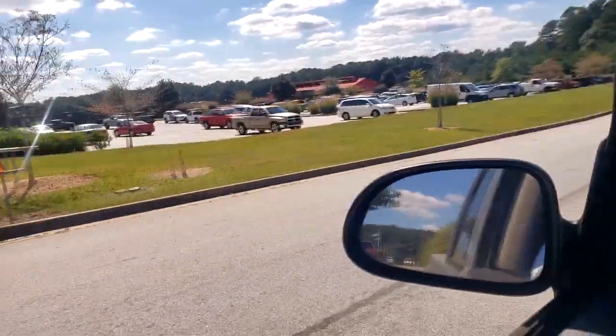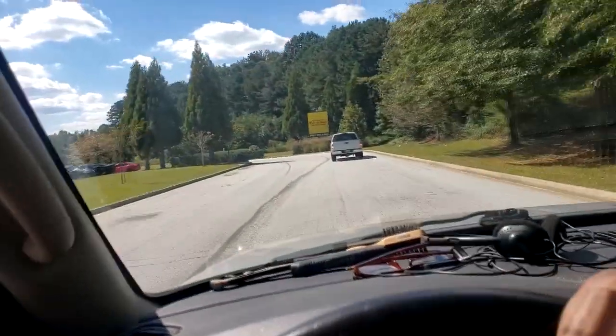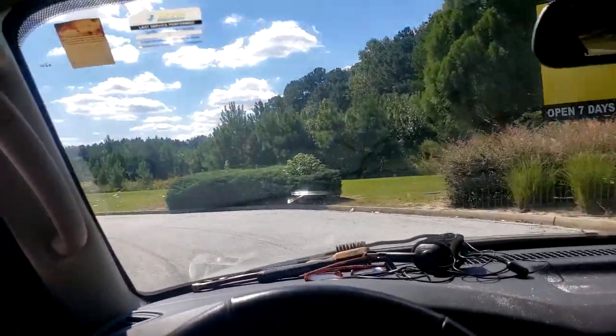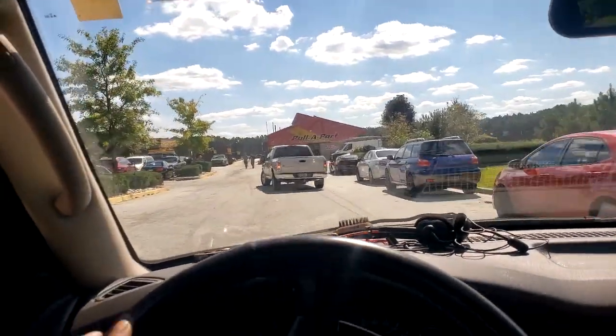Y'all see my destination? Yes, I am out here at the world famous Pull-A-Part. Look at that, open 7 days a week. These jokers never close, including holidays, guys. They don't care. All right, the car life must go on.